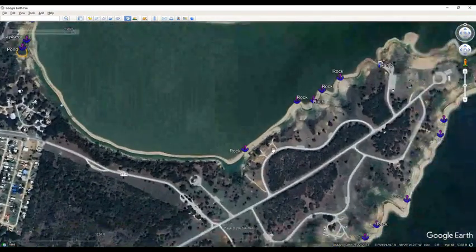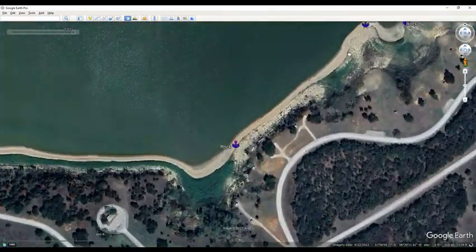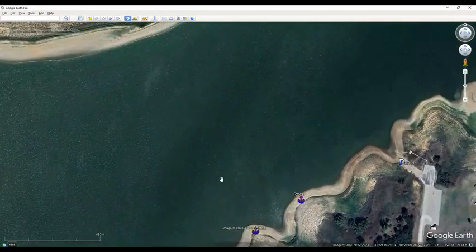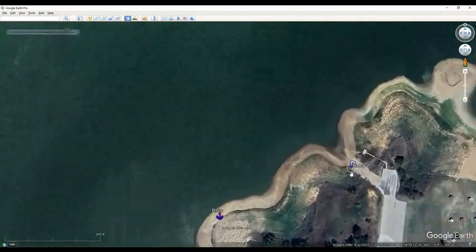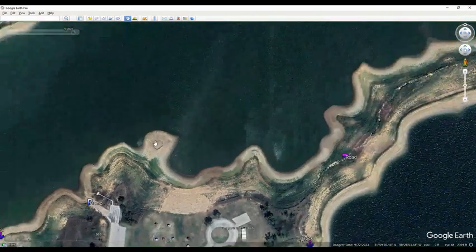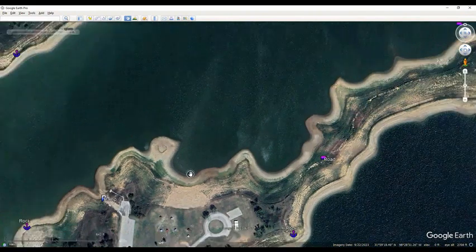All right, let's keep moving down. We got more rock in here. Some really good points out here, really good rocky points. Another boat ramp. You can't even use this one now because the water's down too stinking low. They got another pretty decent point there. I got a feeling we probably marked that as an offshore thing.